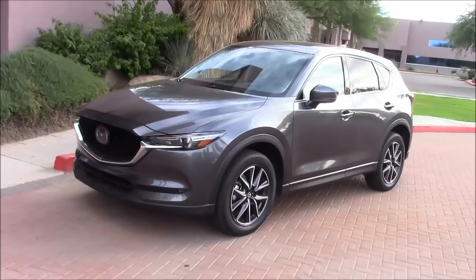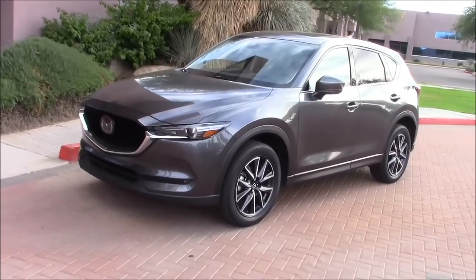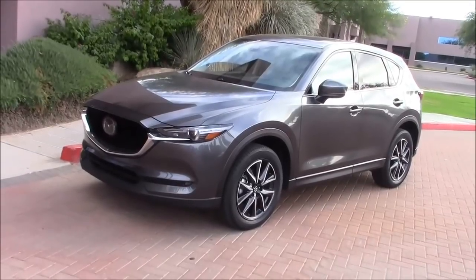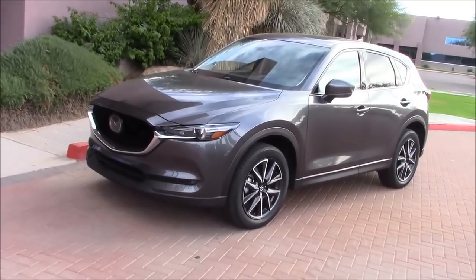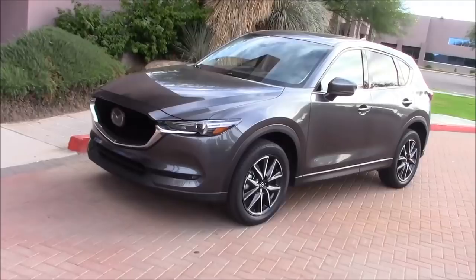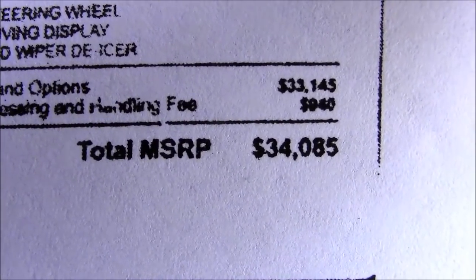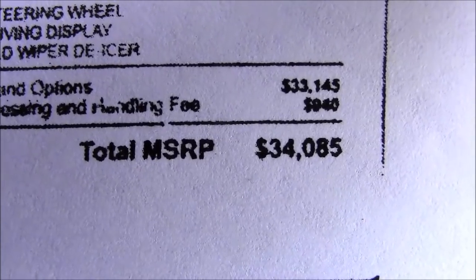The base price of a Mazda CX-5 runs around $24,000. This was the deluxe touring model, which is just under $31,000, but even had more stuff on top of that. Here's the total tab, $34,085. Wow, that's loaded with everything.